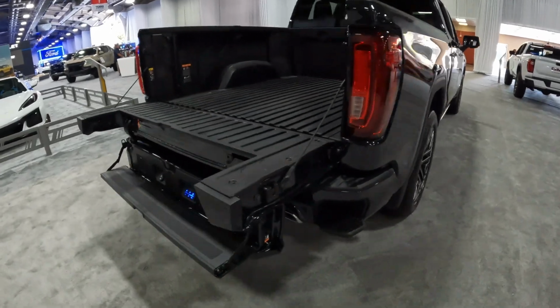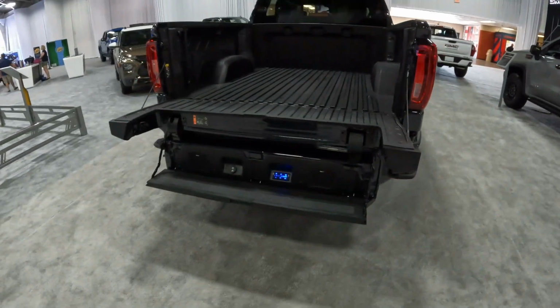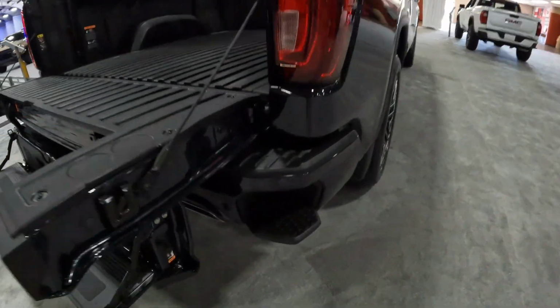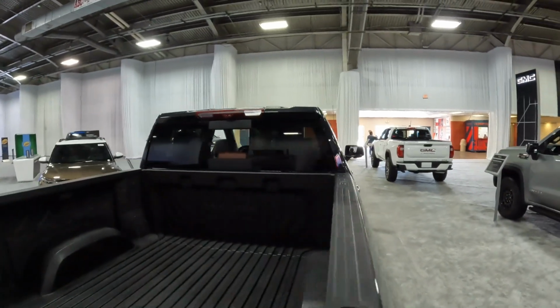But it's got a little bit of a kick to it. Well, kicker to it, right? We have the Kicker audio system that comes standard built in when you get the Denali Ultimate. Another really cool feature. And of course, we're still gonna retain the steps that somebody has copied lately. Not sure who that is, but anyways, you still have the steps here in the bumper. Sliding rear window, obviously.